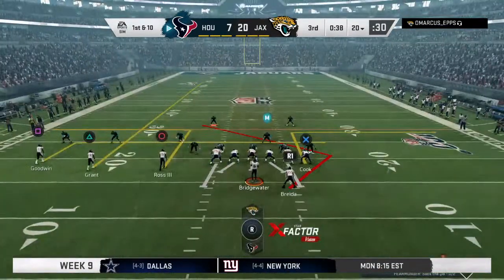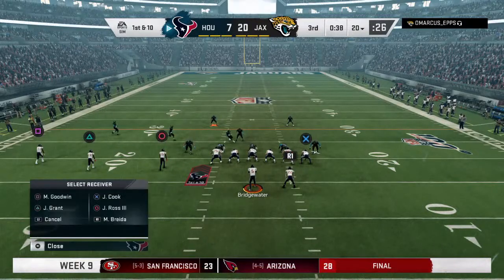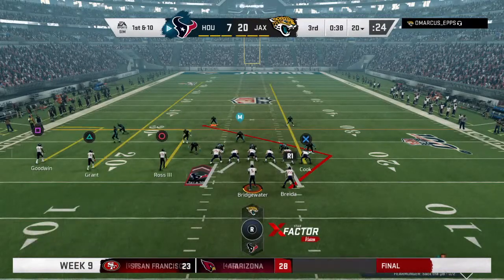The Texans offense ready to go here for their next drive. And the interception thrown in the red zone last time. We'll see if they can rebound.